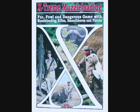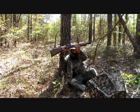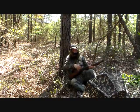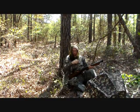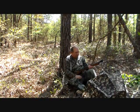I'm the author of Extreme Muzzleloading, and it's not unusual that I take some pretty strange guns into the woods. This is Hovey Smith, the backyard sportsman. And trusty Blunderbuss and I have just concluded a successful turkey hunt. Yep, we sure have.